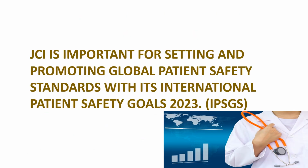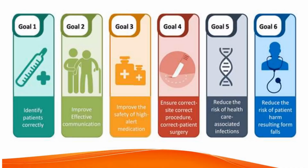The Joint Commission International is important for setting and promoting global patient safety standards. That is the International Patient Safety Goals 2023. There are 6 goals. The first one is identify patient correctly. Second, improve effective communication. Third, improve the safety of high alert medication. Fourth, ensure correct procedure, correct patient surgery. The fifth one is reduce the risk of healthcare associated infection. And the final one, reduce the risk of patient harm resulting from falls.